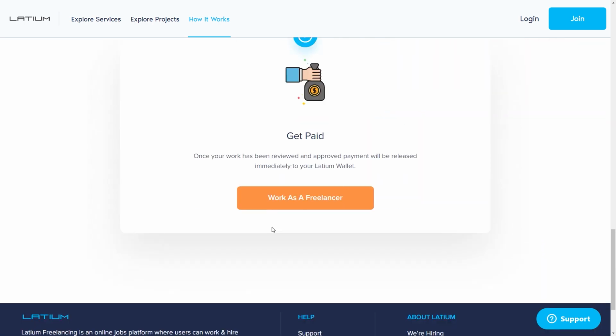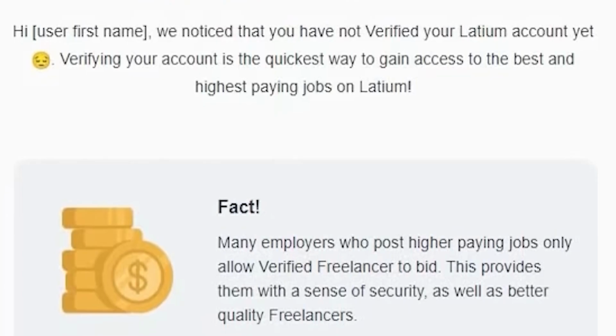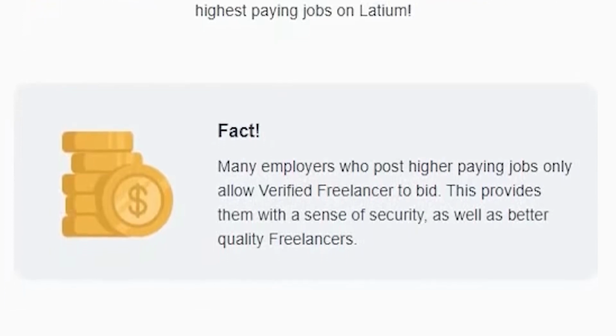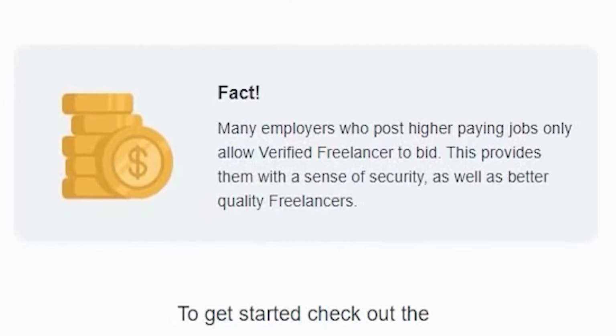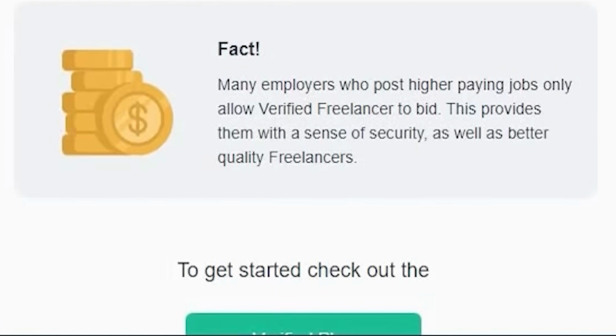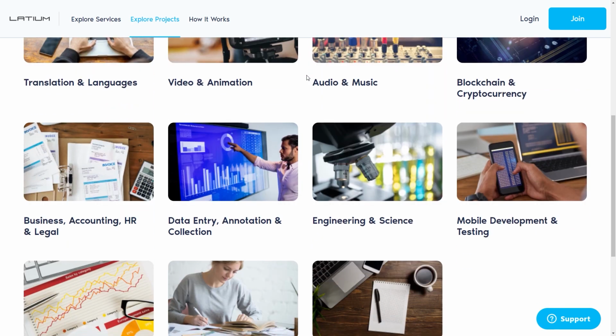To proceed, simply click on this button right here. After clicking, you will be prompted to provide Latium with the required details and information for your account. To be successfully registered, they will send you a verification email after you've completed the registration process. After you verify your account by email, you will receive an immediate sign-up bonus. Easy money, right? Just make sure to check your email where they will be sending the verification email and click on the verification link. After successfully signing up and verifying your account, you will then be able to see that you've earned the signing bonus.